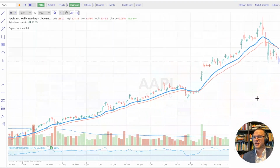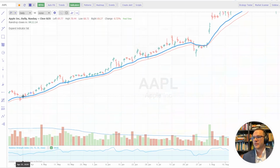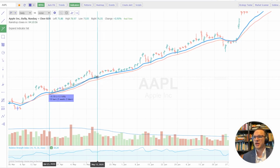You can see here, let's say you got in April 21st, and it went up. And here's the first time it crossed back down. That was a 13% gain in 3 weeks. It's huge. And let's say you get back in as it crosses back over the 10. And the next time it crosses back under is here. That's another 10% gain in 1 month.